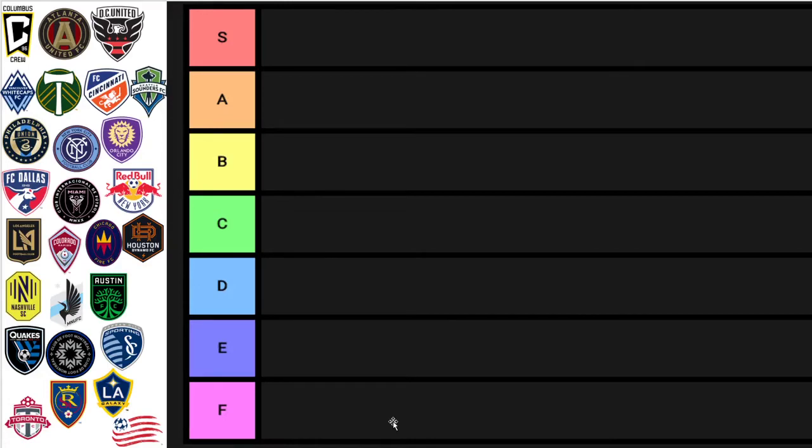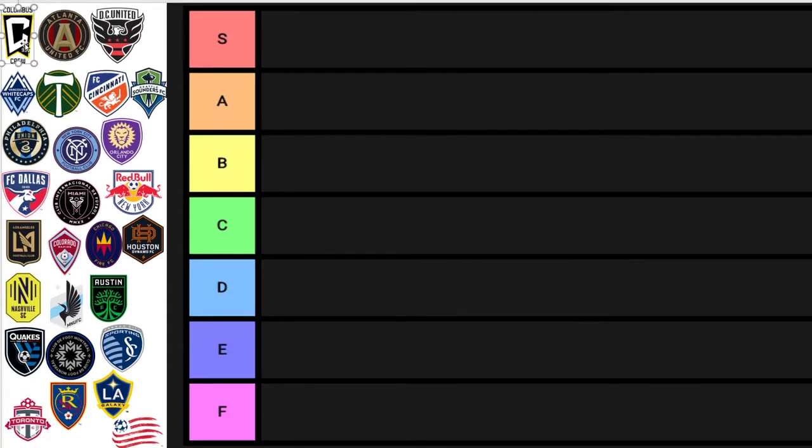Hey guys, today we are going to be ranking all the logos in Major League Soccer in 2021 on a tier list. Now, how I'm going to be doing this is I'm going to be looking at all the logos that we can see here and grouping them into tiers based off of how nice of a logo I think they are, how good of a logo I think they are, how unique and successful of a way to brand a team I think they are. So, without further ado, we're going to start things right off with the Columbus Crew.